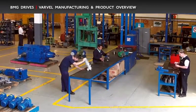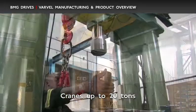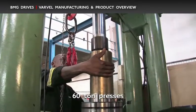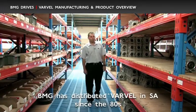If you look at the facility we have here, we have craneage up to 20 tons and we're able to press up to 60 tons. We have dedicated presses and tools for each of our specific product ranges that we assemble and distribute in and around Southern Africa. I'd like to introduce you to our range of Varvel geared motors.